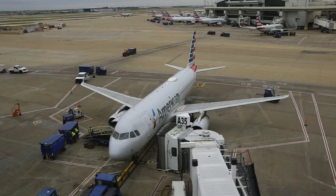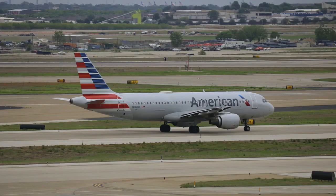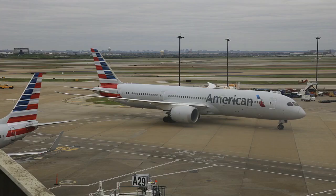Here's this 320 pushing back. I thought some of these still came out really good. Here's a really cool shot. You've got a United 737 wardrobe malfunction in the far back. We'll see that here in a little bit. Here's this American A320 looking very good.